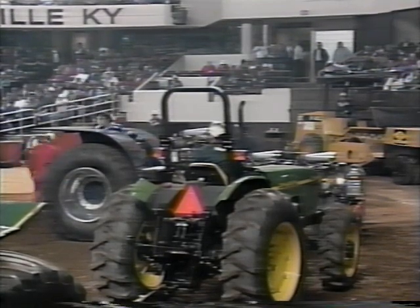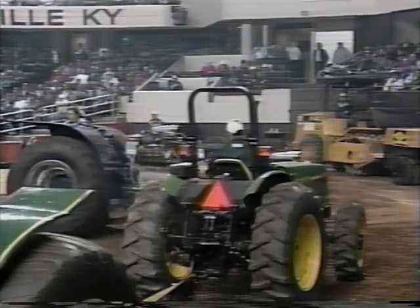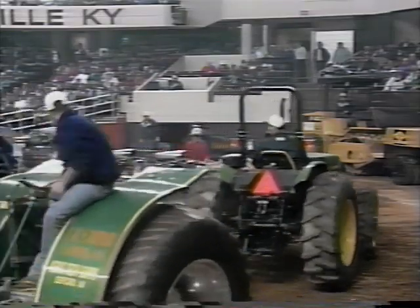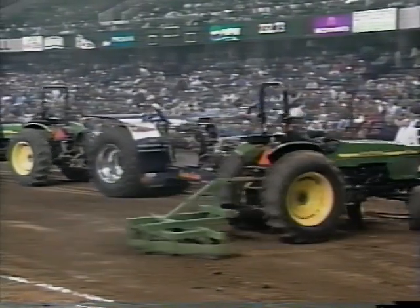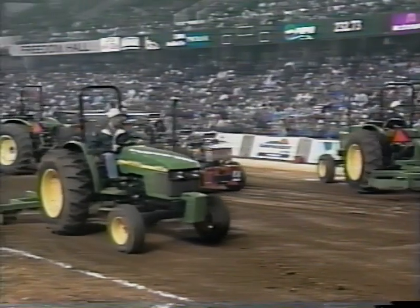Here's the numbers, and read them and weep. 232.73. We've got a new leader. And we're not done yet, folks. We still have two Allison Aircraft Engine tractors ready to come yet. Two yet.